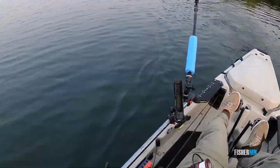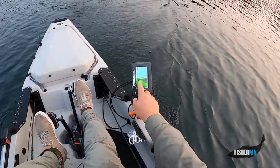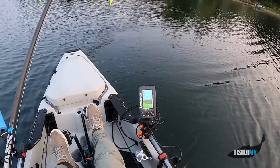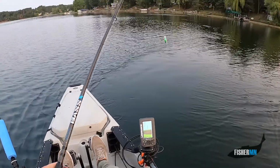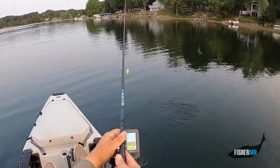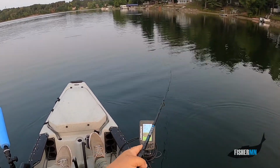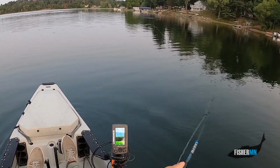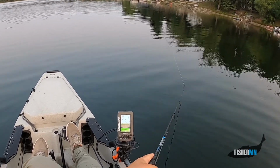See what's hanging out just off the edge of these weeds. There we go. Can see them just dropping off there. I'm gonna be fishing right there, and look at all these marks right off of the weeds. Definitely got to get the yellow out later. Still making long casts because we're just searching them out. Oh, I think that was a fish, as soon as it hit the water.